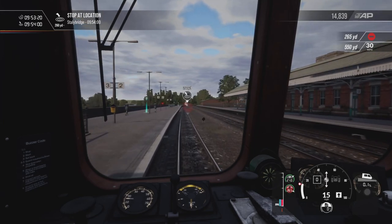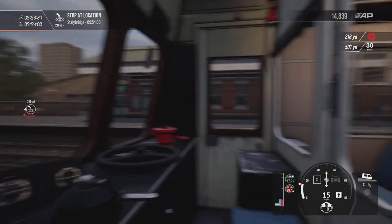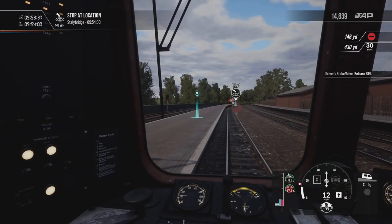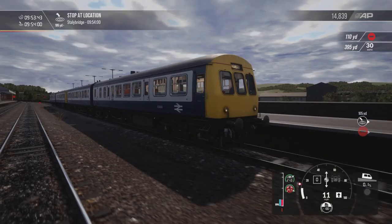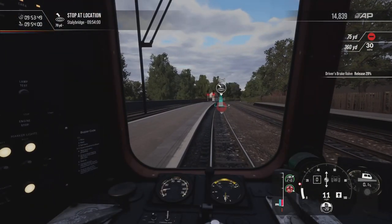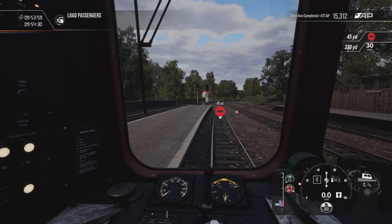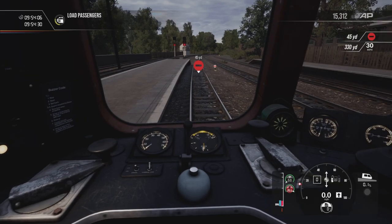A lot of squeaking going on in Staley Bridge. Is that a poster there? Yeah, there's a poster there. We gotta go right to the very end. Make people walk, because look, you've got miles to go. Okay, I think we'll do fine here. There we go. Right, loading our passengers. Staley Bridge. What have we got next? We got Ashton under Lyme.